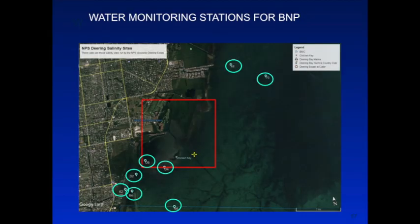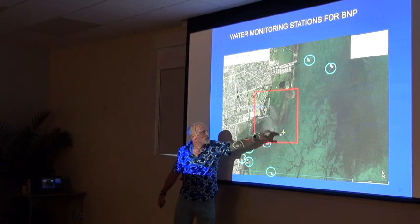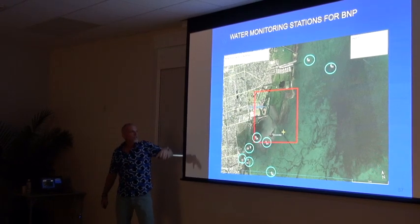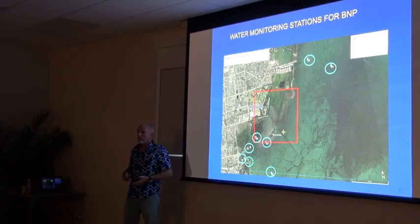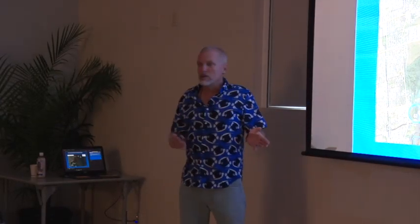I just got this today. These are the water monitoring stations for Biscayne National Park System. And this is where that incidental catch was. Again, here's the otters and here's Deering Estate. So there's a lot of water sampling effort. The fact that this water was starting when the sawfish showed up came from a casual conversation at a meeting 3 weeks ago with a Derm employee.